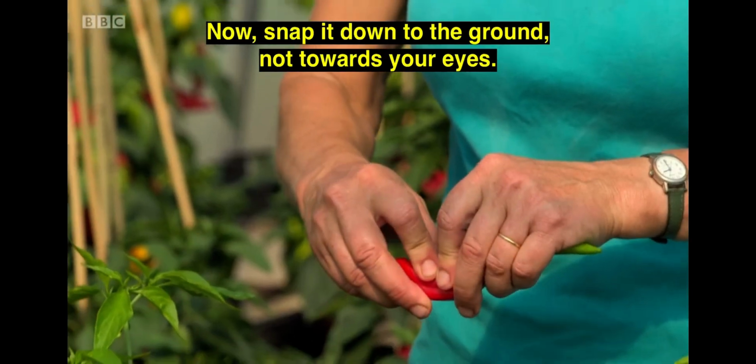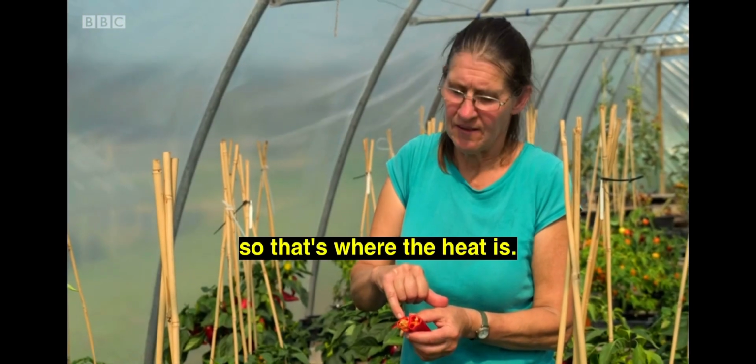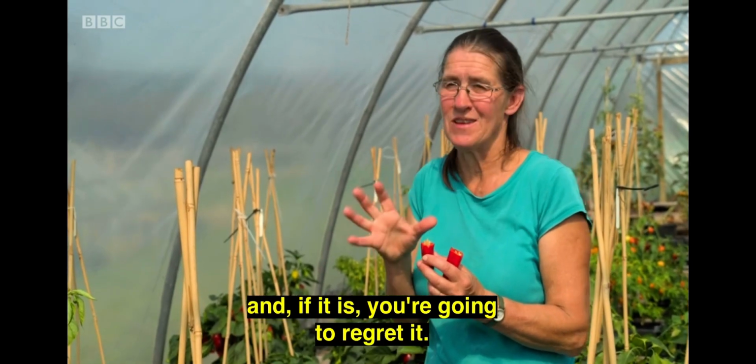Now snap it down to the ground, not towards your eyes. And there you've got the chili. Most of the pith is there, so that's where the heat is. Now, to see how hot it is, do not put it in your mouth. It might be really hot, and if it is, you're going to regret it.